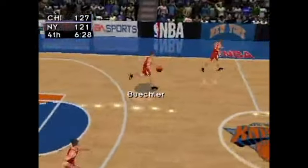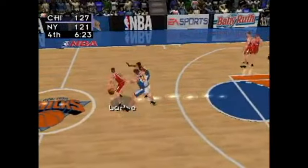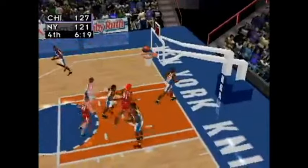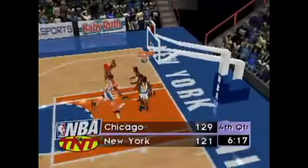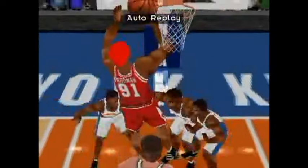Inbound pass to Bushler. From half court to number 5. He puts up the jumper. Brought down by Rodman with a short pop. Let's check that one on replay.